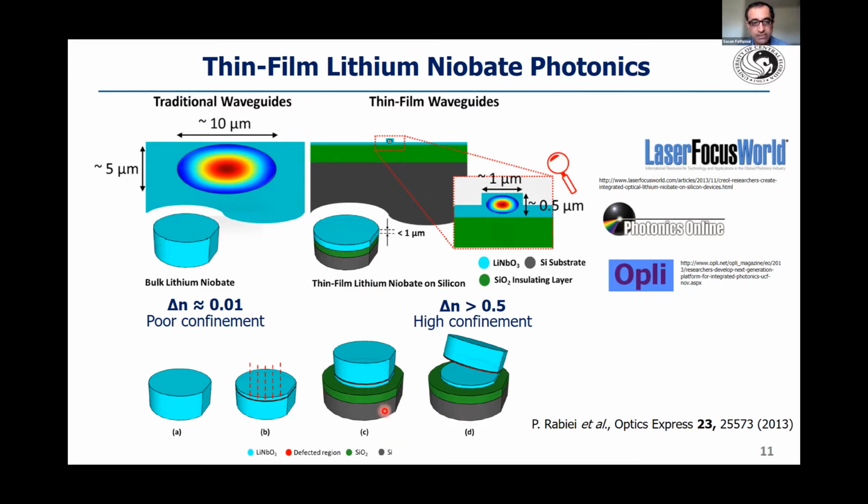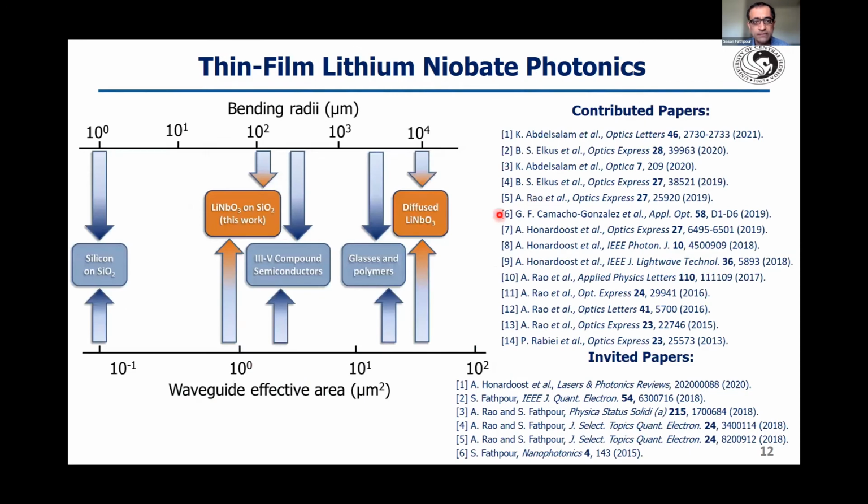I'm not going to go through the details of fabrication. Then we made devices on them. And indeed, what we've done in a sense is to move the key parameters, bending radius and effective area of waveguides, from around 10 to the power 4 micron bending radius to less than 100 micron, essentially about 2 orders of magnitude improvement in this area.